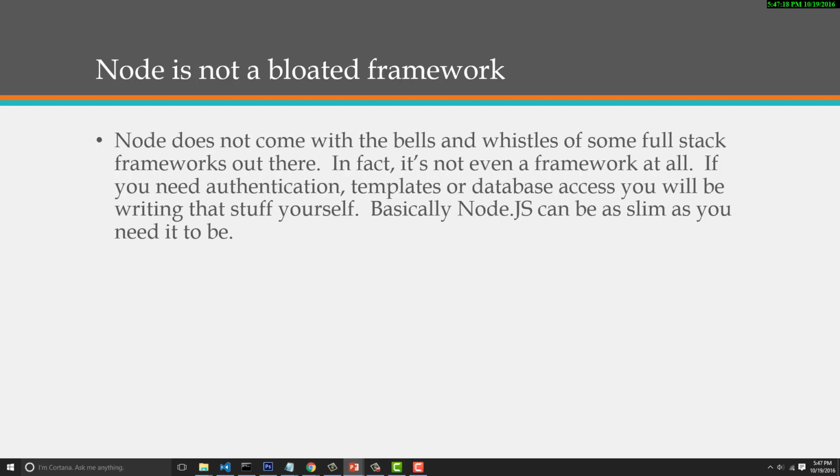Sails. But the fact is that if you don't need that stuff, and you just want a bare bones web API, a lot of people tell you that the Go language, Golang, is very good at that, and I'm sure it is, but so is Node.js, and Node.js has been around a little bit longer and has a larger community. So, depending on how slim you need your server-side API to be, Node can be as slim as you need it to be. There's not much to it really.